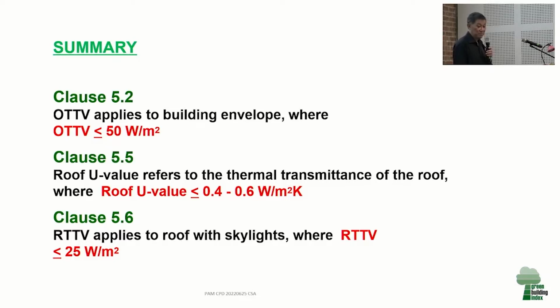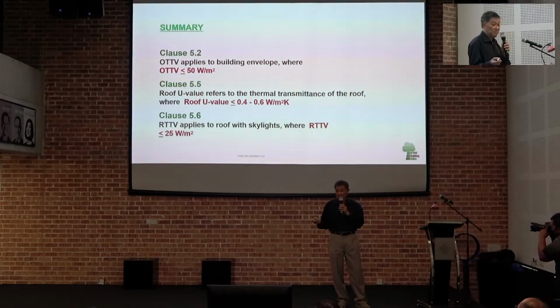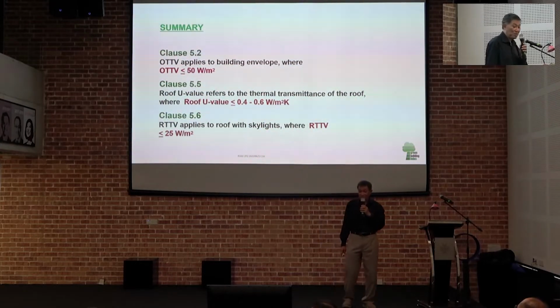Okay. So in summary, OTTV applies for building envelope, and our OTTV, our overall thermal transfer value, cannot exceed 50 watts per meter squared. And then our roof U-value, if you are using a lightweight roof like a metal deck roof, cannot exceed 0.4 watts per meter squared. And if you are doing a heavyweight roof like the concrete roof that Mr. Lim showed you just now, you cannot exceed 0.6. Now RTTV only applies if you are doing buildings which have skylights, like warehouses and factories. If you need to put in skylights, typically you have to calculate the RTTV value, or roof thermal transfer value. This one is 25 watts per meter squared.